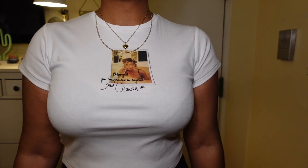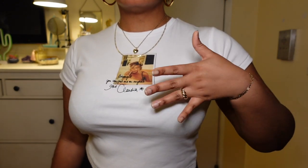This is so gorgeous. So as you guys can see, it has a picture of Claudia and it reads, "Dream girl, you can put me on anytime. Love, Claudia." Thank you, Claudia, will do. But you guys, this is just so good. I feel like this is gonna become the new Hercules tee as far as Pinterest and your For You page goes. Am I right? I mean, this is a vibe. This is an absolute vibe, you guys.